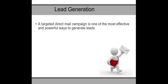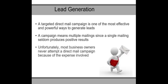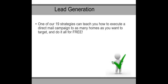For example, one of the most effective and powerful ways to generate leads today is through a targeted direct mail campaign. A campaign means multiple mailings, since each single mailing seldom produces positive results. Unfortunately, most business owners never attempt a direct mail campaign because of the expense involved. One of our 19 lead generation strategies teaches you how to execute a direct mail campaign to as many homes as you want to, and to do it all for free. All this strategy requires from you is a minimal amount of your time.